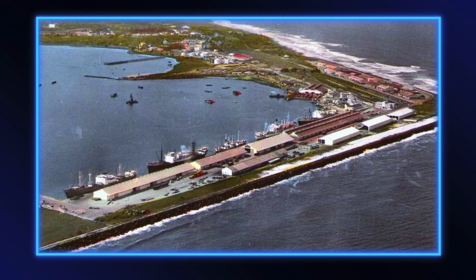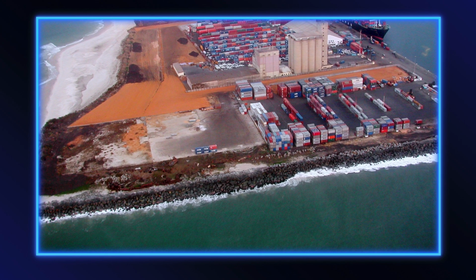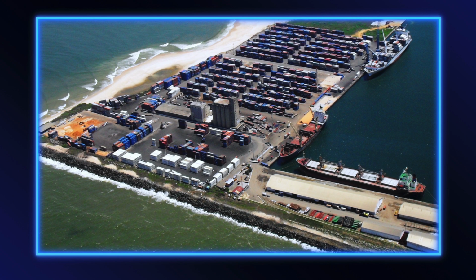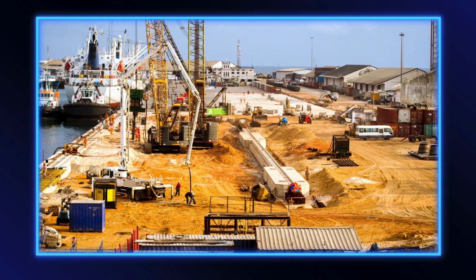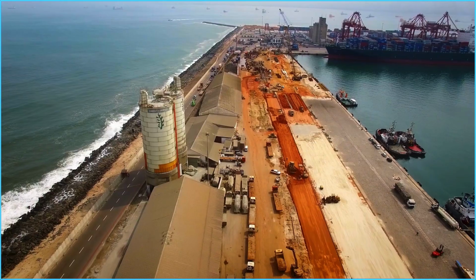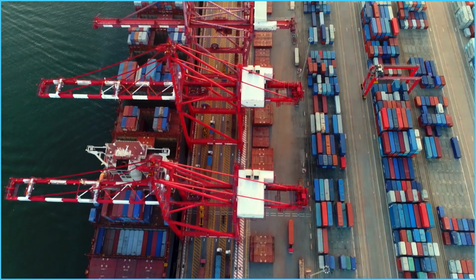Having become autonomous by ordinance in February 2000, the port immediately embarked on the renovation of its infrastructures. But it's in 2009, through the Priority Investment Programme initiated by President Denis Sassou Nguesso, that Pointe-Noire would definitively change into the maritime world of the 21st century.